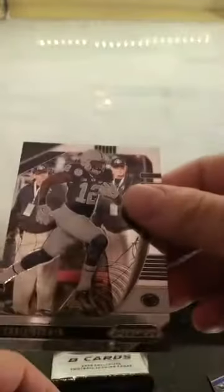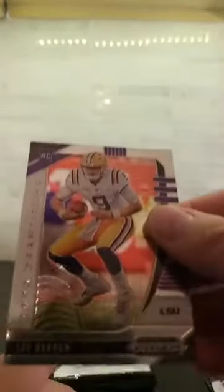Gardner Minshew, Terry Bradshaw, Chris Godwin, Lamar Jackson, Prizm, Jalen Reagor, Prizm, going over to TCU, Tyler Johnson, out of 299, going over to Minnesota, Denzel Mims, Joe Burrow. There's a nice little Denzel Mims hit going over to Baylor. Nice hit, Baylor.